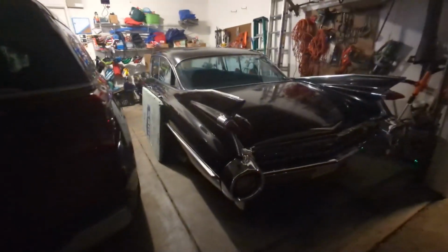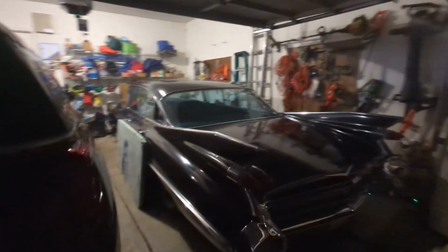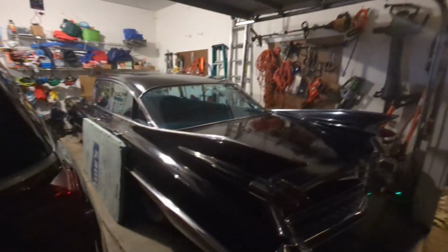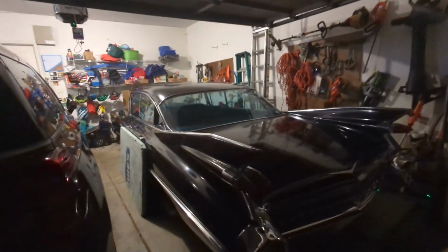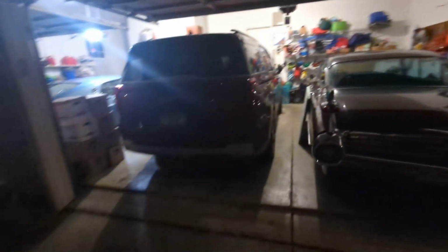I've been told by my friend who's an expert on these that the market is a little soft now, so more than likely the Cadillac will reside here until spring or summer. But yeah, living in the USA, loving cars.